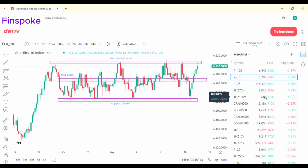Let's get into it. Now, strategy number 1. This strategy helps you to scale up your account over time if you understand how it works and apply it. What I'm about to show you works with the price action.